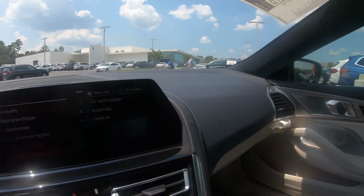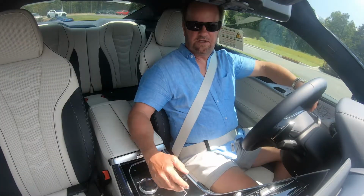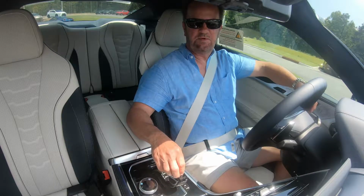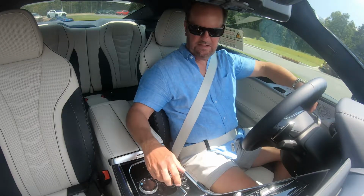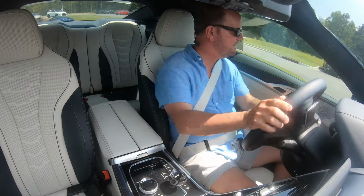Let's take this car for a ride and see how it does. This interior of this car, I can't get over how nice it is. It even has a crystal shift knob. It's part of the package. Looks insane. Let's take it for a spin and see how it does.